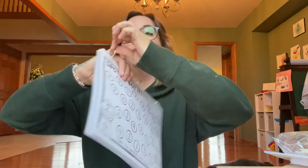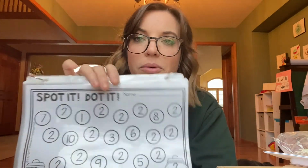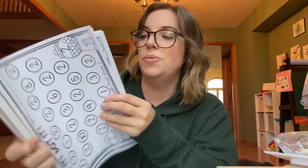This is our number pages, whatever you want to call it. Kind of like the alphabet, but there's number ones. So the number is number 2, and she has to find number 2 and circle it. Again, this is with those binder protector pages. This isn't laminated, so I can take it out and swap it if I want to.